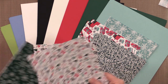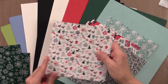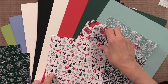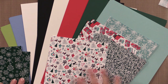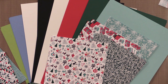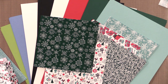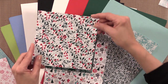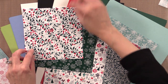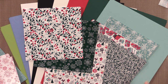Then one of my favorites is this adorable little Christmas collage. It's got little snowmen and reindeer and a Santa Claus, trees, plays off of all of those same colors, so it goes with just about everything. And we have some Christmas pine snowflakes. Then look at this beautiful, I like to call this mistletoe, but it is just beautiful vines in both ocean mist, Christmas pine, and red hot with the red hot berries.